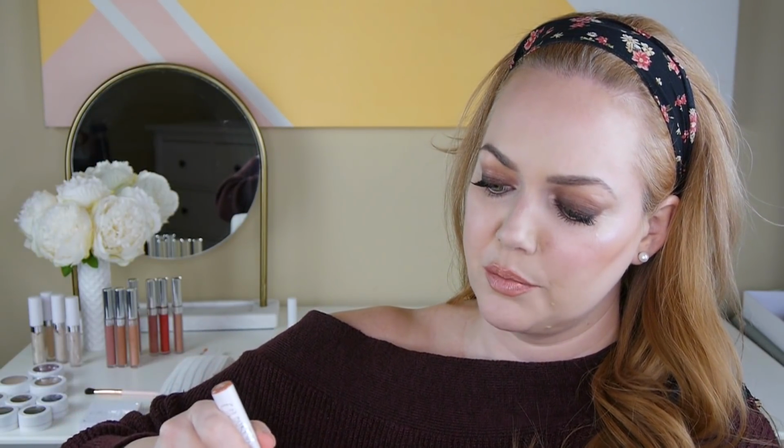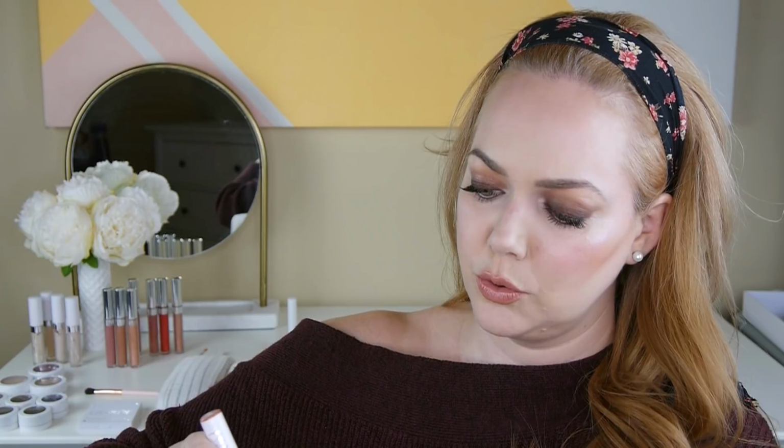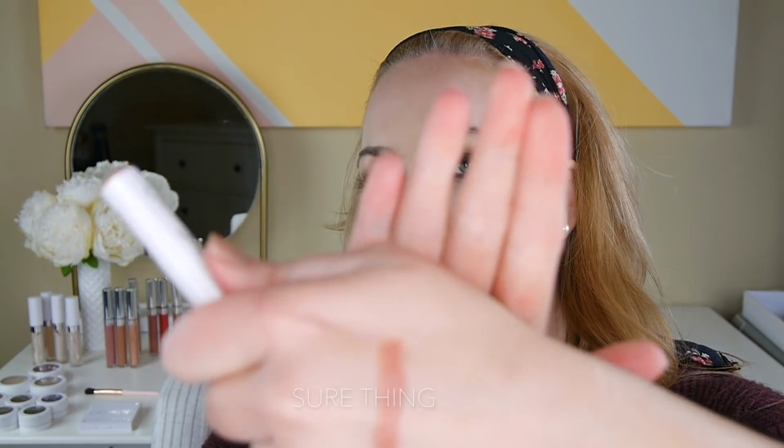Today I'm wearing Sure Thing, so we'll swatch that one first. This was a limited edition release last year that they did at Valentine's Day, so this was Valentine's Day 2017. And to me, it's the perfect brown, nude, peach, not too pink, just a really beautiful nude. I reach for this all the time because I just know I'm going to get a great nude lip from it. So I really love it.